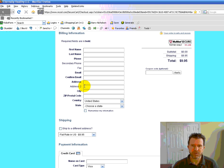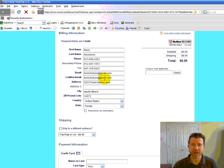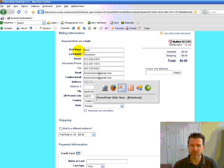This is kind of a typical form, and you'll notice here's the Roboform right here. I do use Firefox as my main browser, but Roboform will also work in Internet Explorer the same way. What I've done is I've already pre-entered all my information into Roboform, my name and address and all that kind of stuff. So whenever I come to a form like this, all I do is hit the Barry Nicholson button, and boom, there it goes. It just enters my information for me.